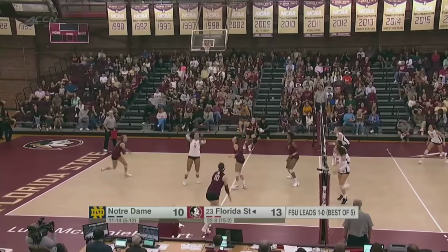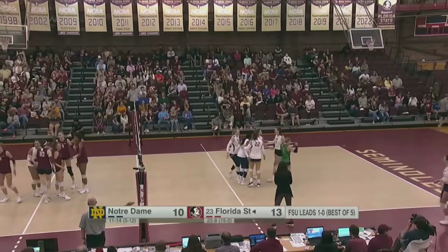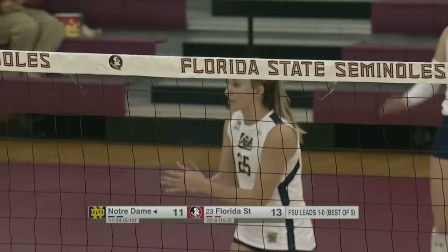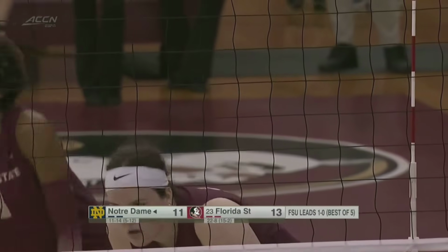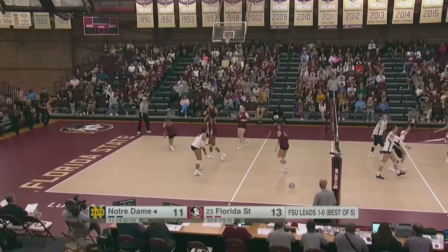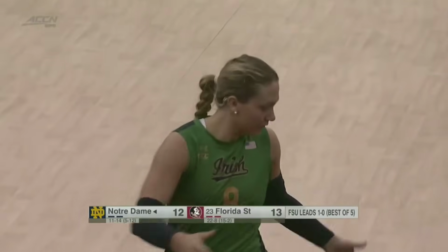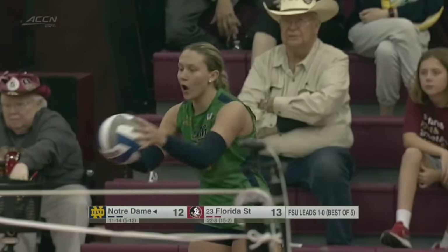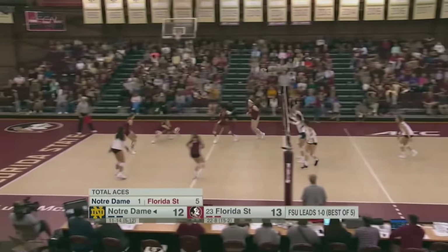Palazzolo off-speed back row. Snyder looking through the seam. No touch. Point Irish. Lead down to 2. Hattie Monson drops in the ace. And Notre Dame seems to be picking on that left side of the court. If they can get Rothman to try and take it, give her something else to think about besides attacking, they're going to try and do that. First ace of the match for Notre Dame, 5 for Florida State.